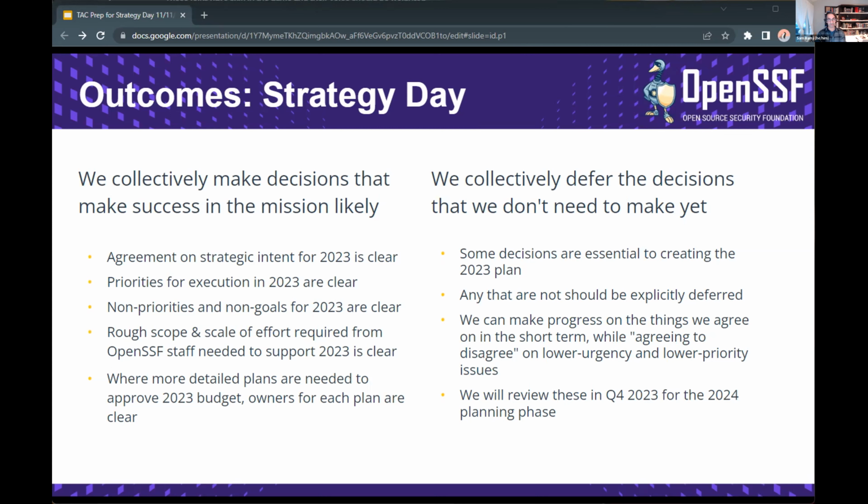It's going to be really helpful for people in this group. You have the expertise of what this work actually takes. The TAC is close to the metal, as opposed to close to the management by design. So, what is the rough scope and scale of effort required from OpenSSF staff needed to support in 2023?